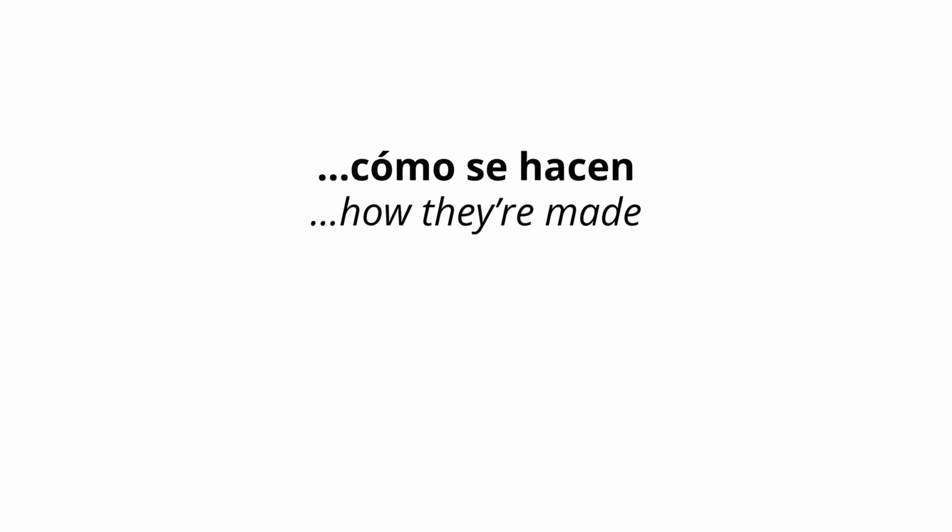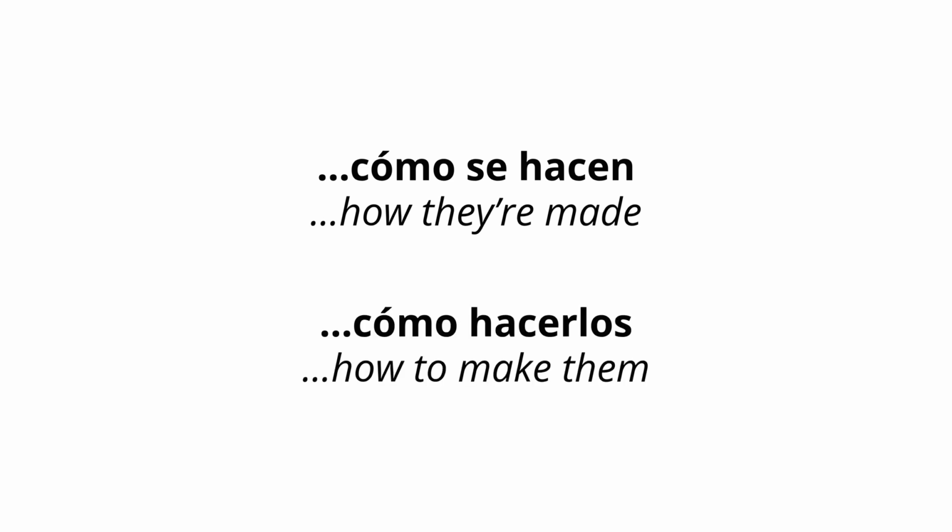Cómo se hacen. You could translate it literally, and that's absolutely fine. It would be cómo hacerlos. Cómo is how, hacer to make, and the los on the end is them. Cómo hacerlos, how to make them. But using the expression se hacen sounds much more Spanish.